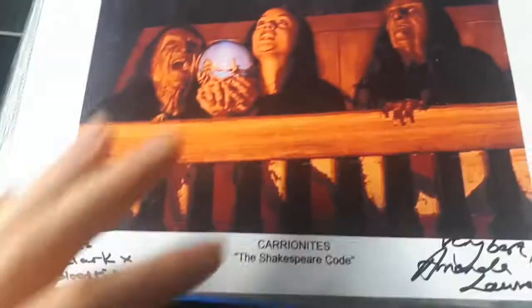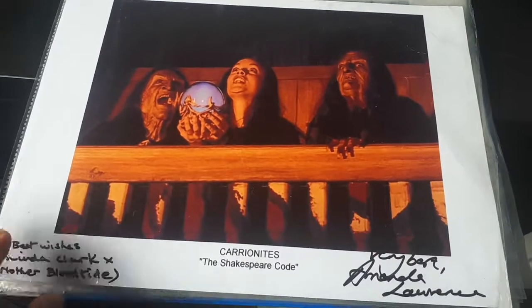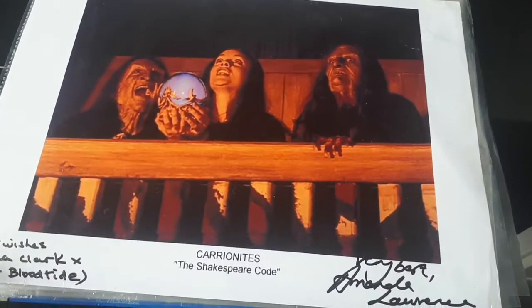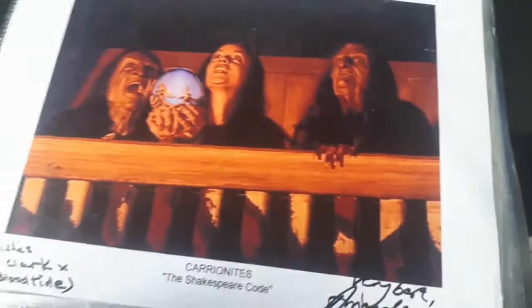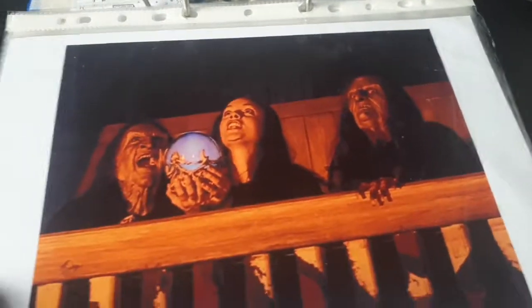And this one I also got as part of the auction, which is a kind of a strange one. This is a rare one. I don't think you see many of these about. It's from the Carrionites from the Shakespeare Code. We've got Linda Clark, who played Mother Bloodtide, and we've got Amanda Lawrence, who is her. I don't know who played, I don't know what her witch name is. The only one we haven't got is her. And again, I don't know who she played, but she's the one who just looks human.